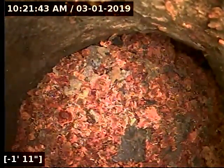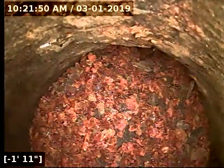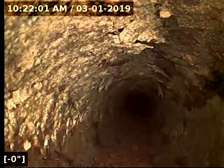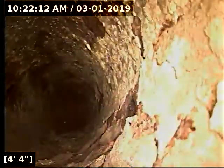You can see it just flaking and falling as my camera came down the line. That entire line is just backed up. Oh good, it was light and fluffy, so I was able to push through it. You can see this one's all scaled up as well. A slight bend in the line there. Another one back the other way.